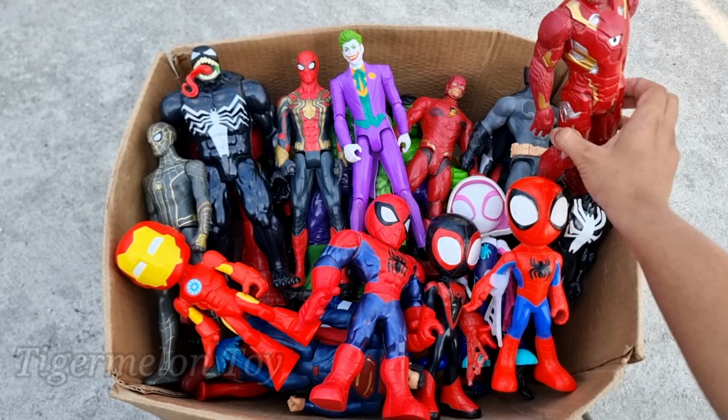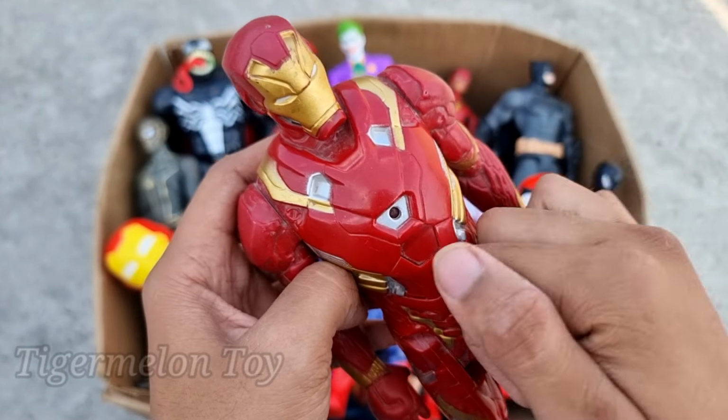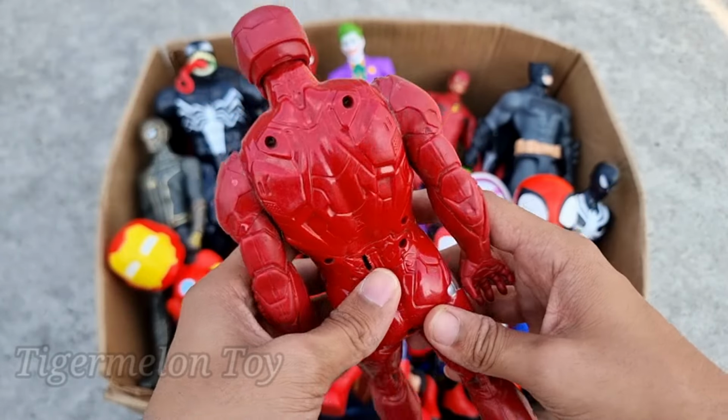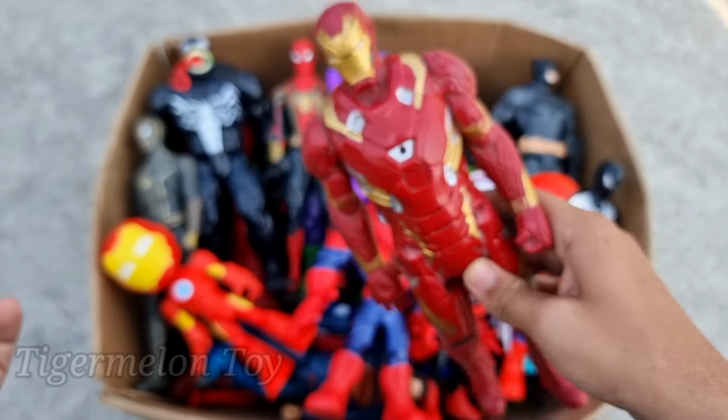Now, who is this one, guys? Well, guys, look what I got here. Wow, look at this very cool golden red color full of technological shiny metal suit, guys. He's a transformer. This is the full of Metal Man, guys. This is the transformation of Tony Stark. This is the Metal Man. This is Iron Man.